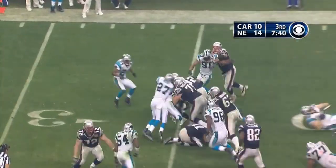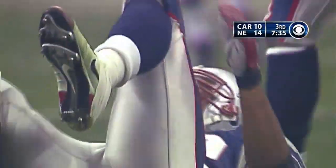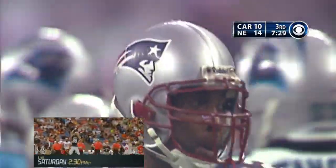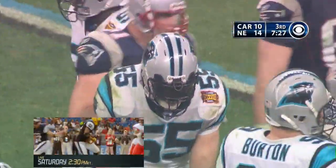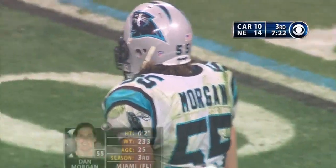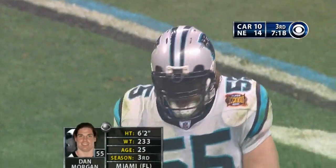Smith pulls his way across the 25 to the 20, just about the 26-yard line. Dan Morgan in on the tackle. Dan Morgan, such a key ingredient to this football team. Missed 5 games and parts of 3 others because of concussions earlier in the year. And when he wasn't in the game, the rushing yards against the Carolina Panthers were up significantly. Yeah, over 60 yards a game.